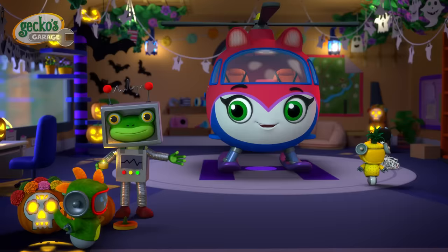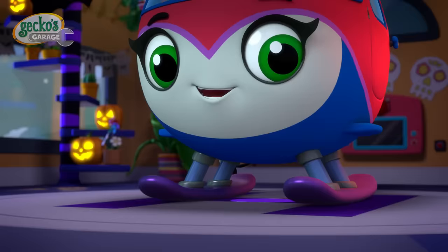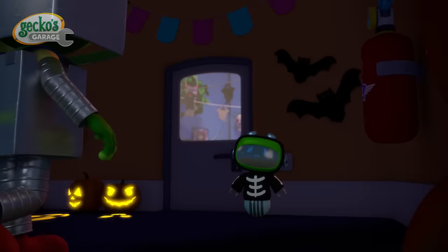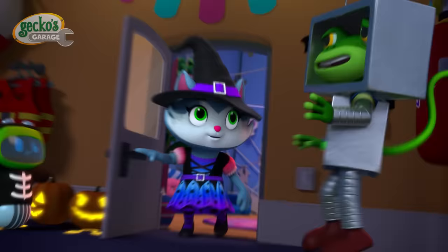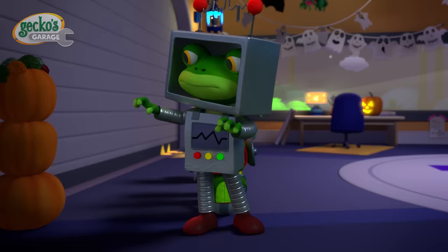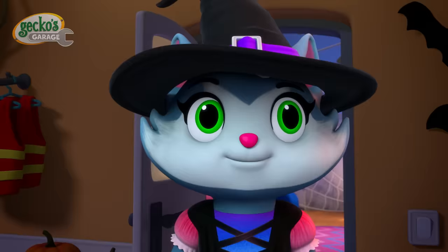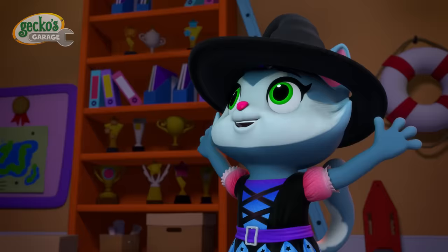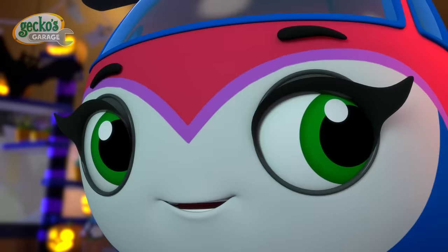We're decorating Cat's base for Halloween tonight. Careful, Mex. Have fun, but don't forget we're guests in Cat's home. Oh, don't be scared, Mechanicals. It's just Cat. There's no such thing as monsters. Right, Cat? See, Gecko. Meow, wow. Everything looks fantastico. Helena, could you hang these cobwebs on the control tower, porfa?